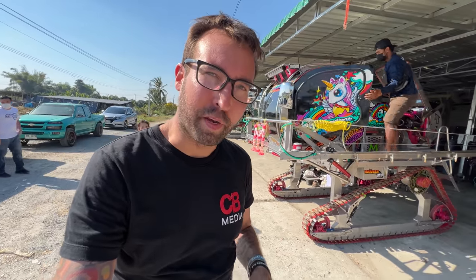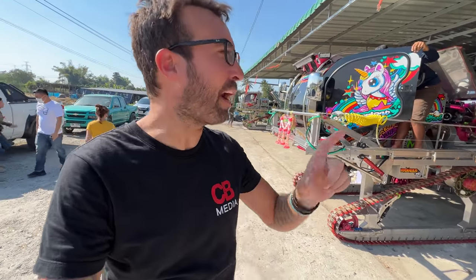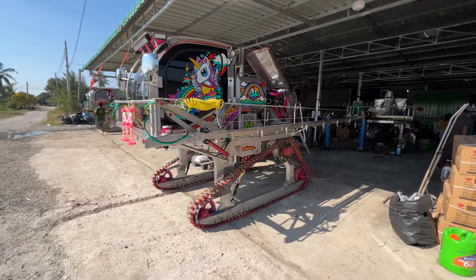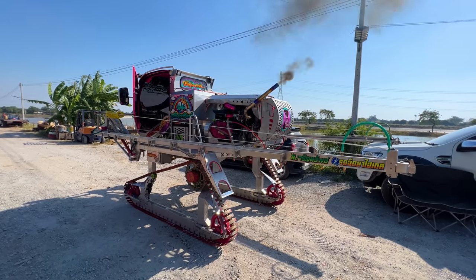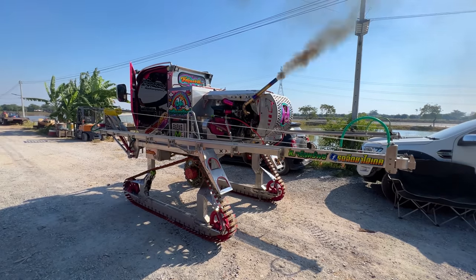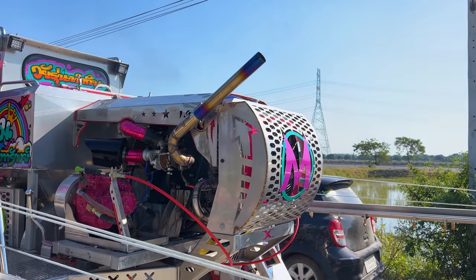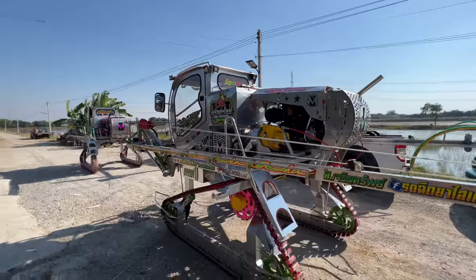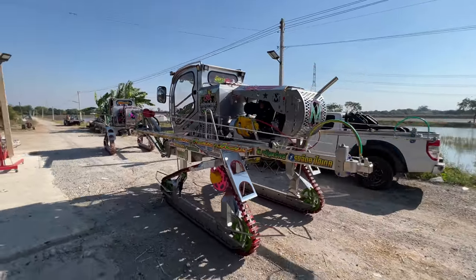Okay, it's time to crank this baby up. Hear this turbo diesel scream. Time to roll some coal. How does this thing even work? Oh my God. Bro. I was making a joke. I thought that was a joke. This is a turbocharged rice tractor that rolls coal. Only in Thailand.